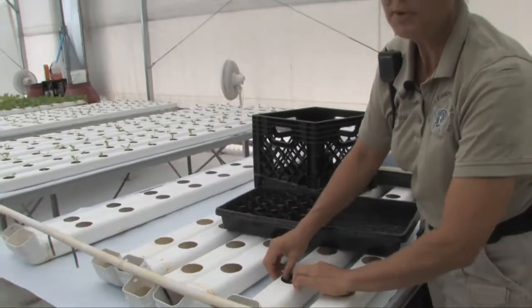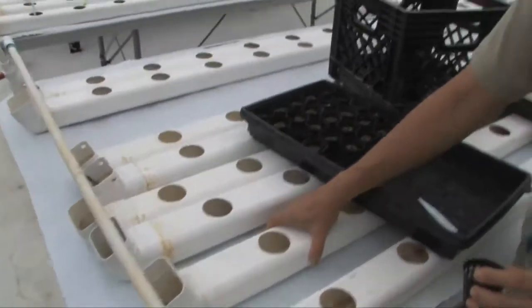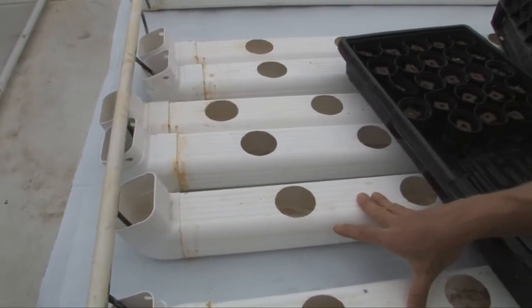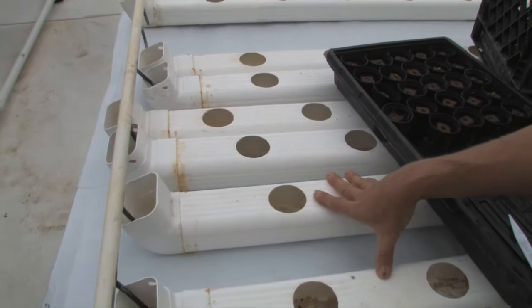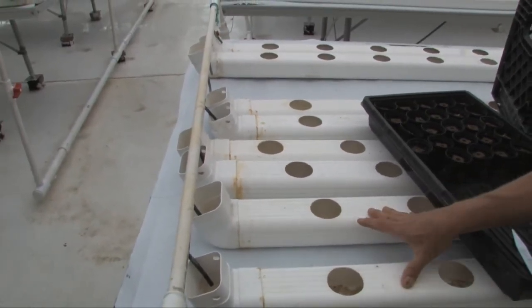If the pipes look familiar, it's because they are downspouts. We just got some PVC downspouts and drilled some holes in them, set them on 6-inch centers. We've got 8 pipes on each row. One table is a 4x10 table, has 160 heads of lettuce on it.